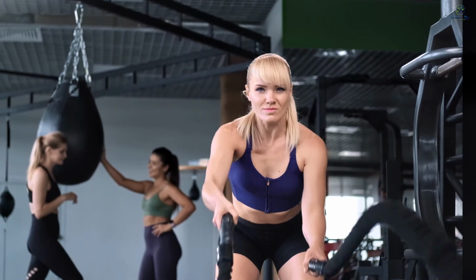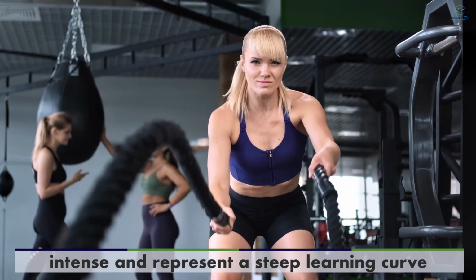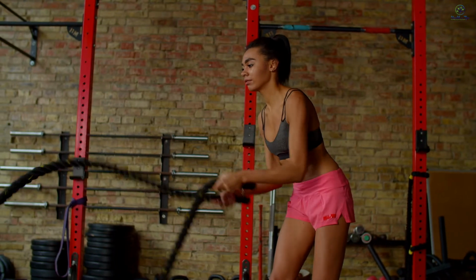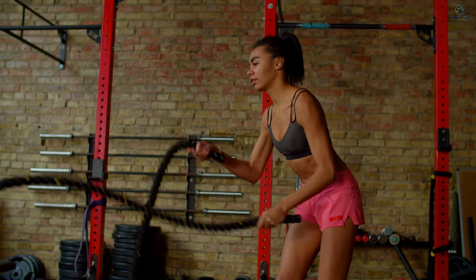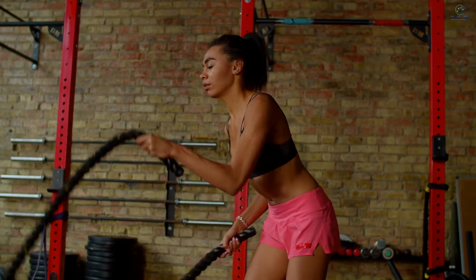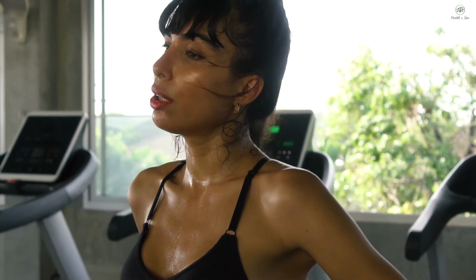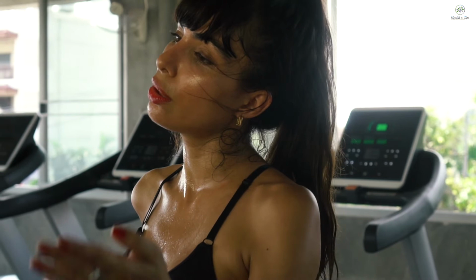As the name would suggest, these workouts really are intense and represent a steep learning curve for those who have never committed to exercise before. While HIIT is a fantastic way to optimize your workouts and get better results in less time, it's also true that you're more likely to quit a routine that feels too difficult for your current fitness level. Additionally, some age groups may find themselves hitting a wall when they try to force themselves to push their limits.